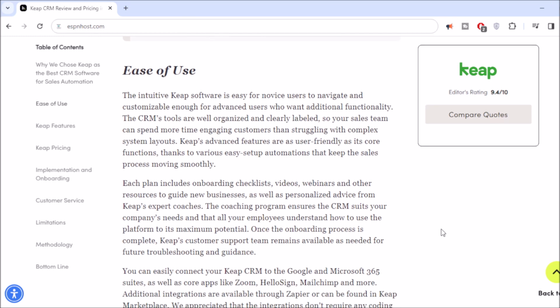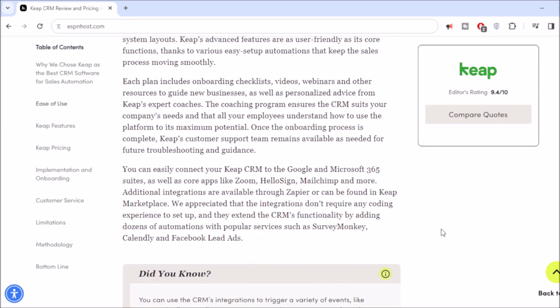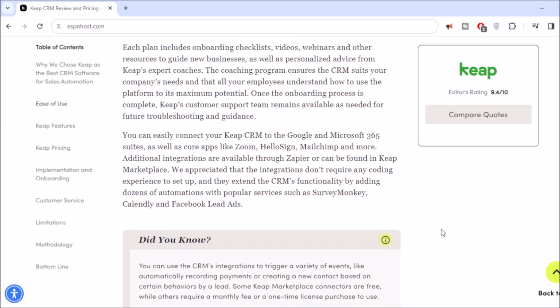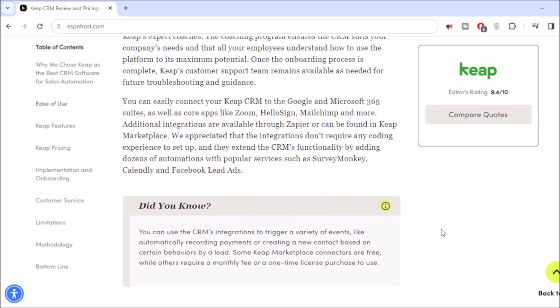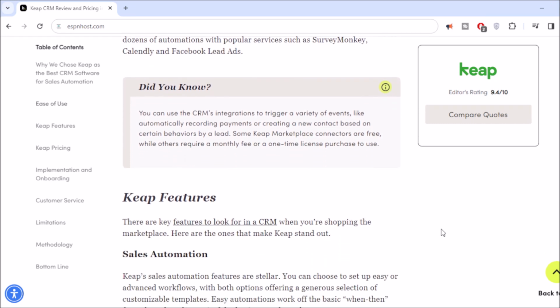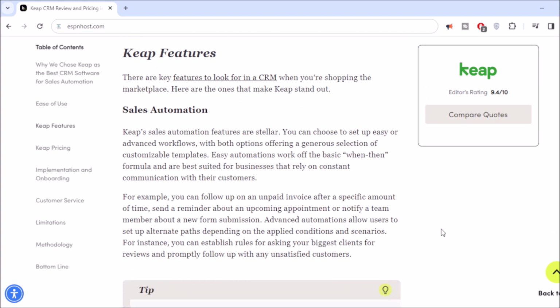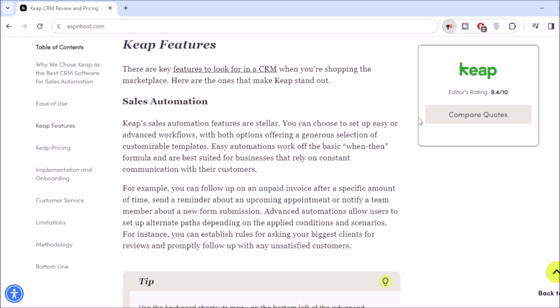Ease of use. The intuitive Keap software is easy for novice users to navigate and customizable enough for advanced users who want additional functionality. The CRM's tools are well organized and clearly labeled, so your sales team can spend more time engaging customers than struggling with complex system layouts. Keap's advanced features are as user-friendly as its core functions, thanks to various easy setup automations that keep the sales process moving smoothly. You can easily connect your Keap CRM to the Google and Microsoft 365 suites, as well as core apps like Zoom, HelloSign, MailChimp and more.